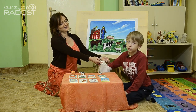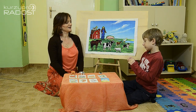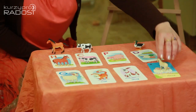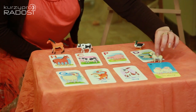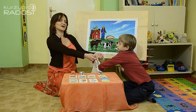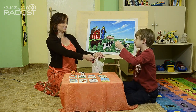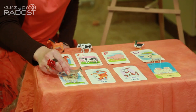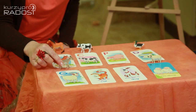What else is there? A sheep. Can you find the sheep? What else is in the bag? A goat. Can you find a goat on the table? Daniel found a goat.